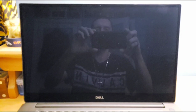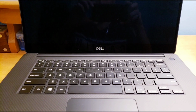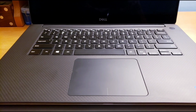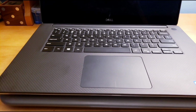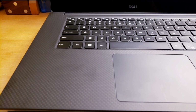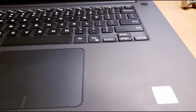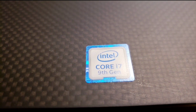like the IPSs. And as you know, I had a Dell Inspiron previously. That had a slight issue with the screen bleeding. Also, this is 16 gigabytes RAM, 512 gigabytes SSD drive. It also has the NVIDIA GeForce GTX 1650 4 gigabytes. It has some killer wireless and also the official Intel Core i7 9th generation.